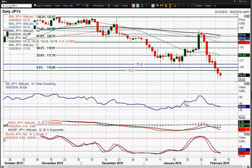I mean, RSI at 30, historically speaking, that's nothing compared to what we got in January, but still a little bit stretched to the downside on a near-term basis, and we could yet see a bit of a correction of this big sell-off.